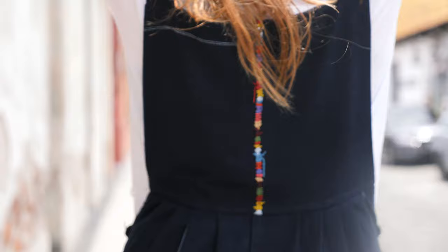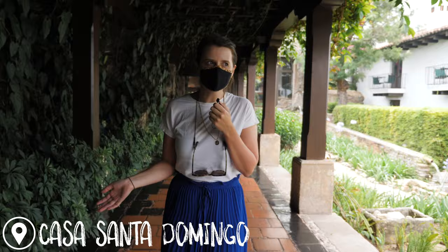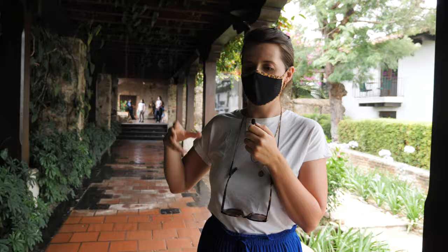Welcome to Casa Santo Domingo. So this used to be a really big convent back in the day. Like everything else, in 1773 it got destroyed during the earthquake and fell into ruin. But then in, I think it was 1989, a hotel company came along and restored it beautifully. This is the only 5-star hotel in Antigua.